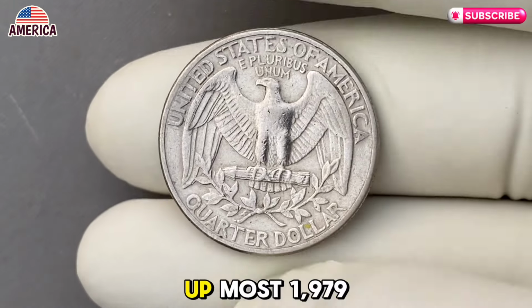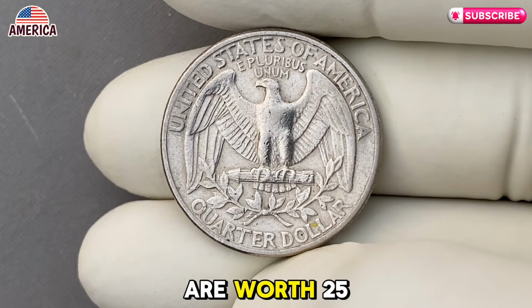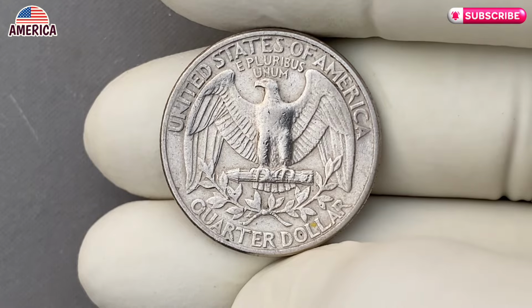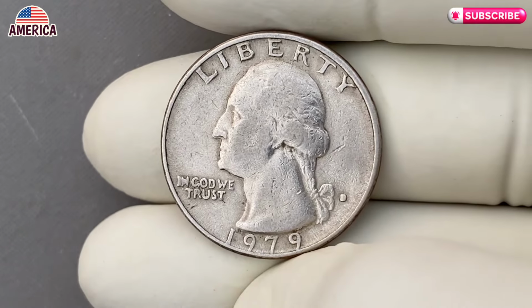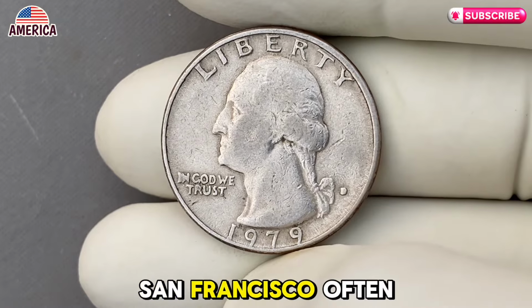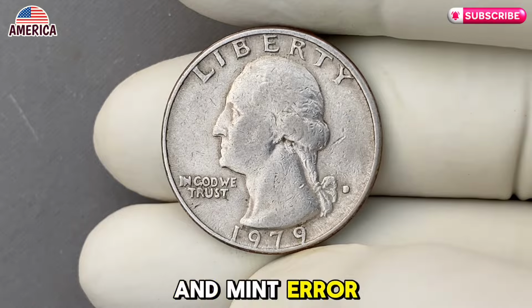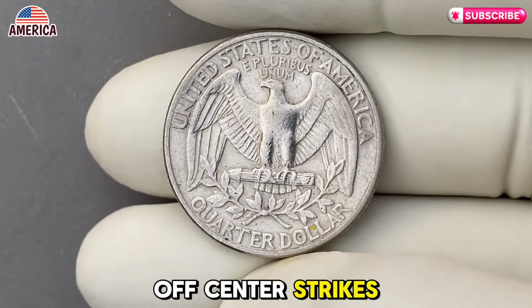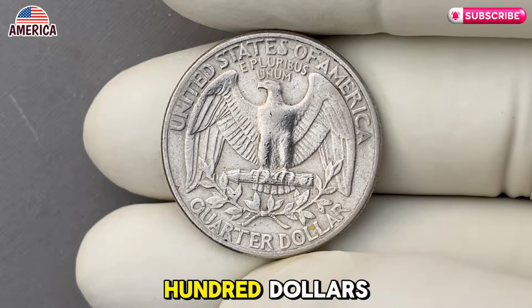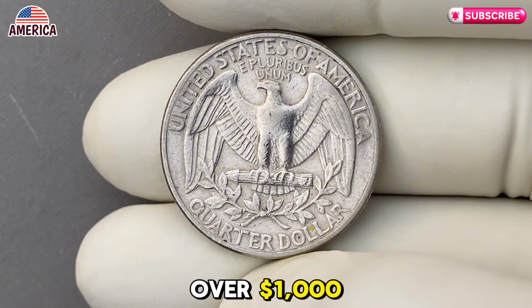To sum it all up, most 1979 quarters in circulation are worth 25 cents. Uncirculated coins typically trade for $1 to $5. Proof coins from San Francisco often fetch $5 to $15. And mint error coins, especially those with double dies or off-center strikes, can sell from $50 to several $100s, with the rarest examples reaching well over $1,000.